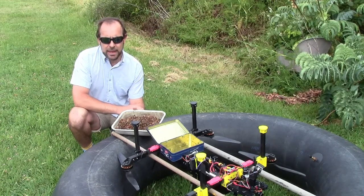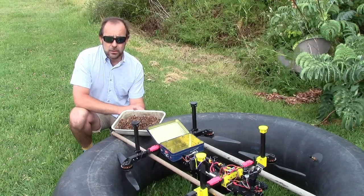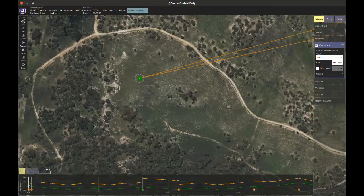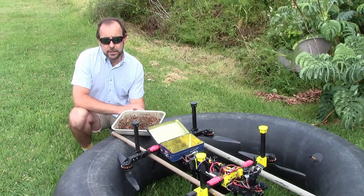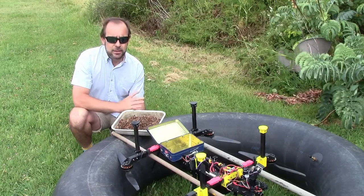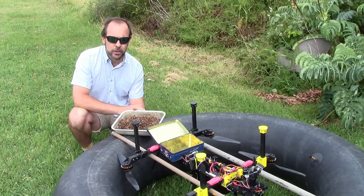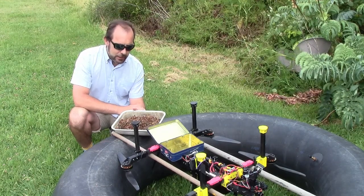In Australia, the maximum flying altitude for a drone is 120 metres. So I will set up waypoint missions at about 110 metres above the ground level, but then I'll manually release the seeds once I've verified that there's nothing in the target area that would be in danger. Probably not the falling wattle seeds as much of a danger.